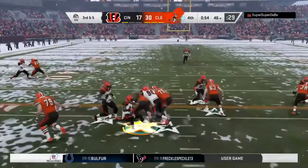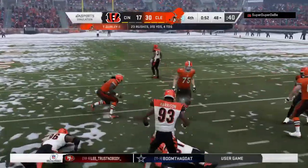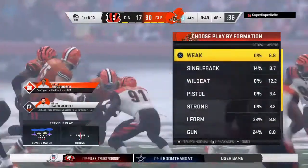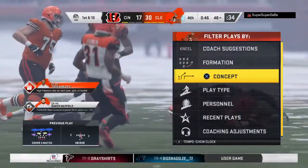On third down, they'll run it with Gurley. And he gets it down to the 48, enough for the first. It's a gain of 6, and that ought to just about do it.